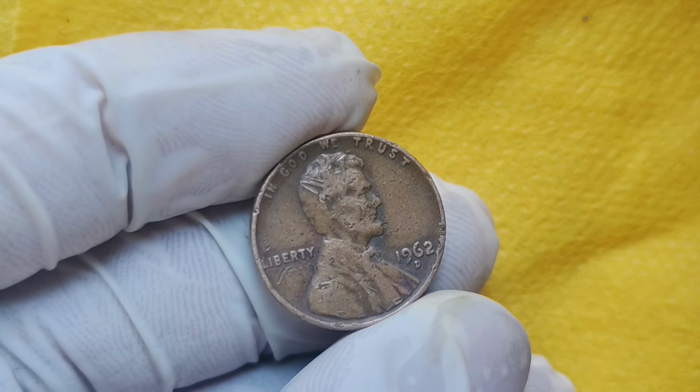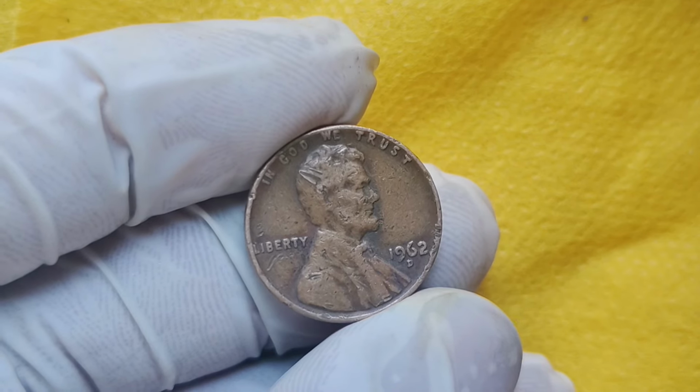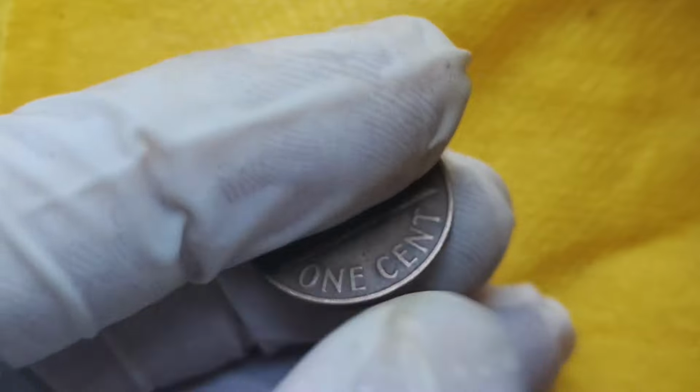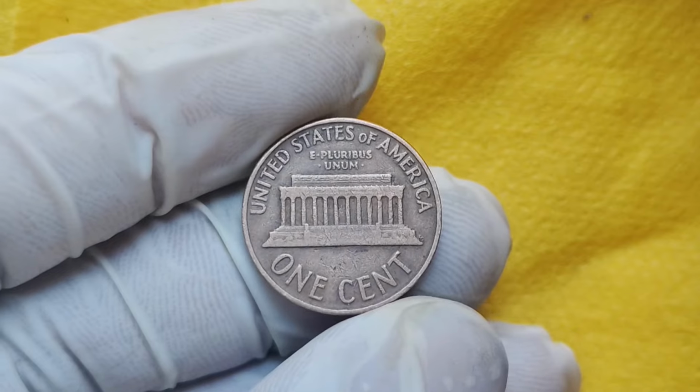While the 1962 Lincoln penny might not make you a millionaire, the world of coin collecting offers endless opportunities for discovery and joy. Whether you're in it for the history, the thrill of the hunt, or the potential financial rewards, there's always something new to learn and find.